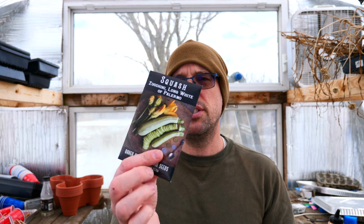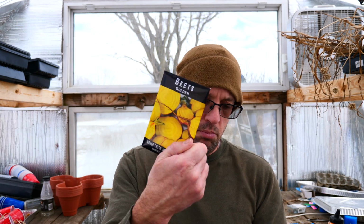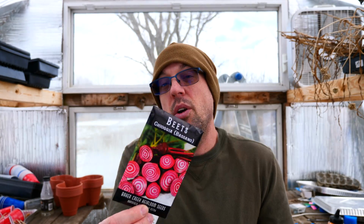Wanted to do another different kind of zucchini variety, so we got a lighter colored zucchini variety to try this year. Got 2 different varieties of beets, which are going to be getting into the ground here soon. We're going to sow some in the greenhouse and some into some raised beds that we're going to create here in the next month or so. Some golden beets and some Chiaga beets. Sometimes I just look at them and think, oh, it's pretty. I really don't have much justification for buying those other than saying, oh, that's pretty fruit.